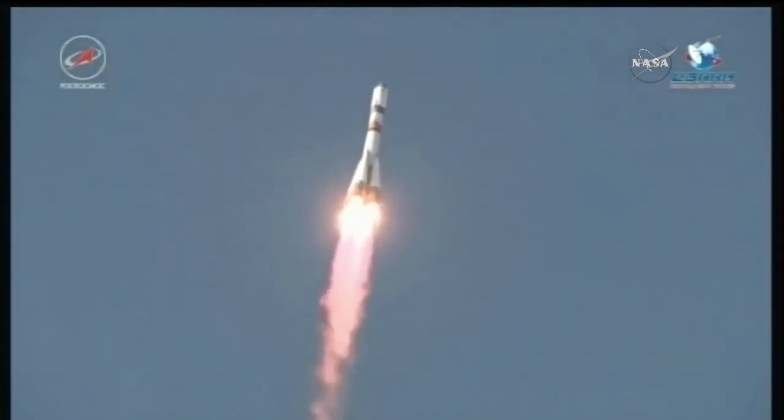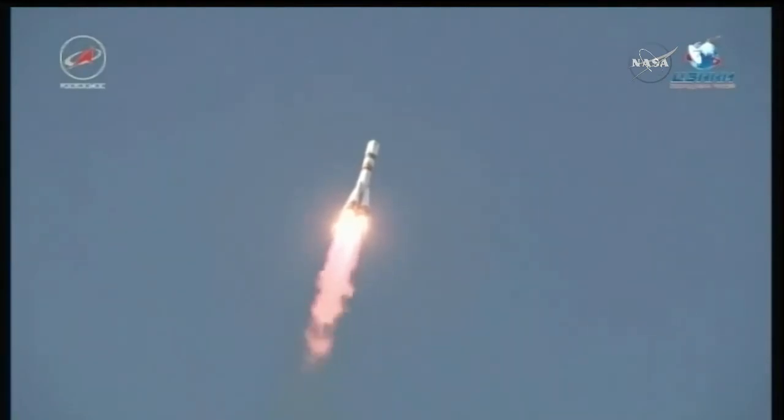Good roll, yaw, and pitch program reported. Good parameters. Stage 1 engines operating normally. The Soyuz boosters arcing out to the northeast. The vehicle is reported to be in good, stable configuration. Coming up on the 1-minute mark into the flight. Good pressure in the combustion chambers. A good ride so far for the Progress resupply craft.